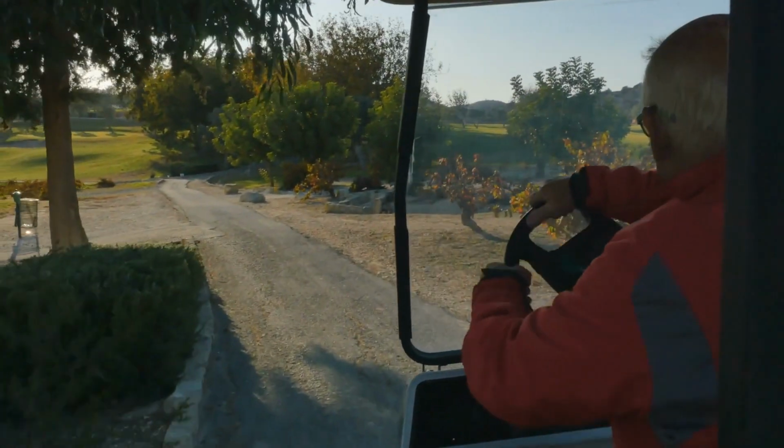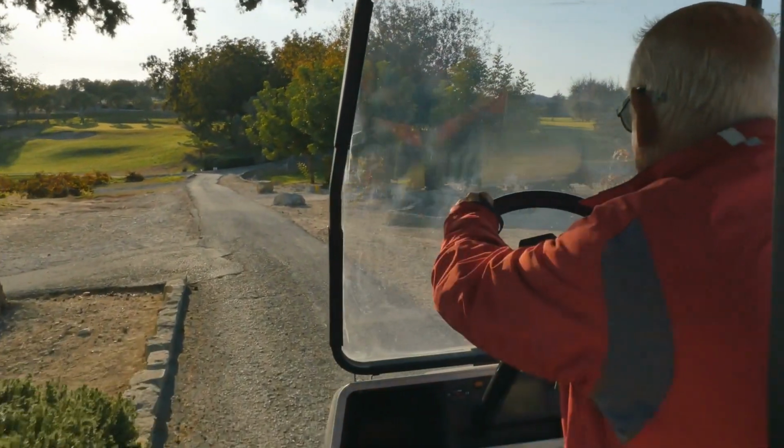I also wanted to mention that while these communities are walkable, there are also a lot of golf cart communities, where shops are just a little too far to walk, but it's the perfect distance to bike or golf cart to. So I'll be talking about some of those communities in a video soon.